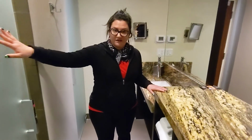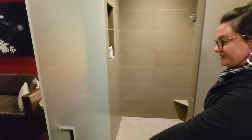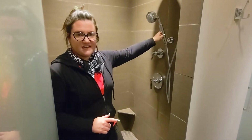And then over here, we have a frosted glass entry to a shower, a stand-in shower, pretty big space, huge. You've got an overhead rain head and you've got a detachable one. You know what that's for.